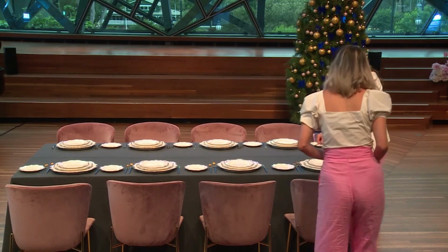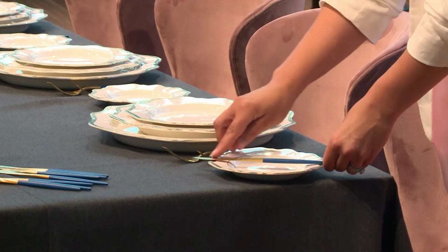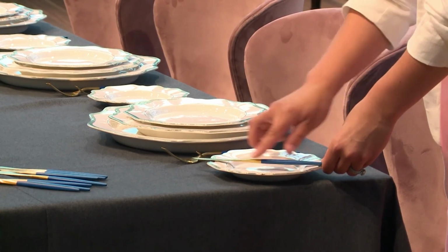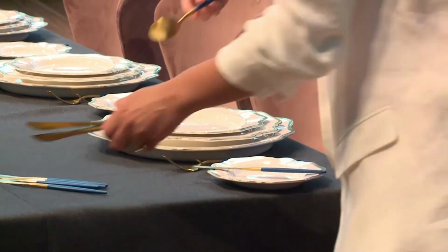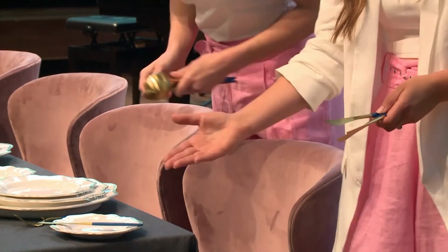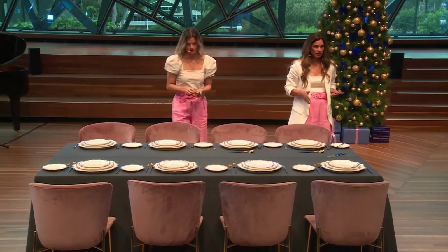It's going to be set at the top of the setting, so it's going to frame it up really nicely. And with your butter knife, it's quite a lovely detail when we set it on a nice diagonal line across your plate. It adds another detail for your guests to have a look at, and it's nice that it's not all in straight lines.